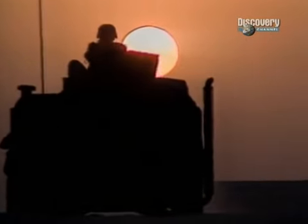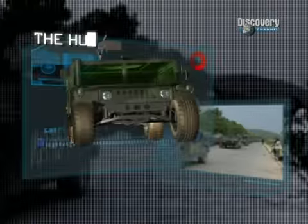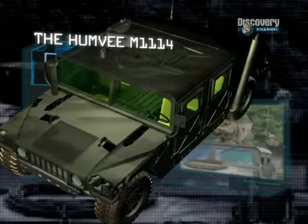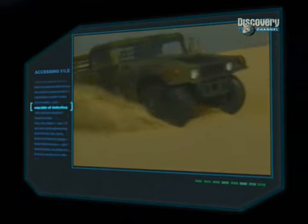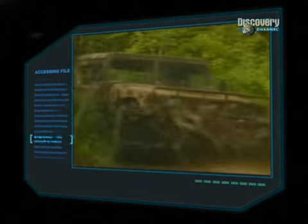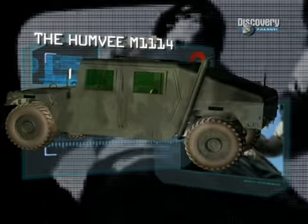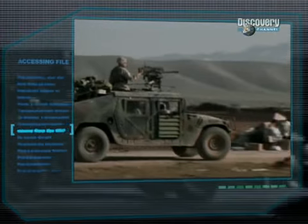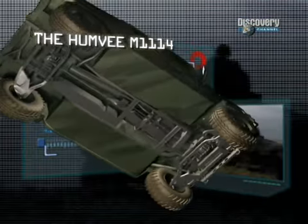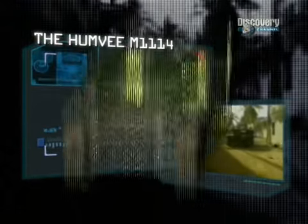First up, a vehicle that is fast becoming an icon of the American land forces. The Humvee M1114. Manufacturer, AM General. Power plant, General Motors 190 horsepower diesel engine. Max speed, 125 kilometers per hour. Carrying capacity, driver and 3 troops. Armor, classified. Armament, 1.50 caliber machine gun. Range, 443 kilometers.